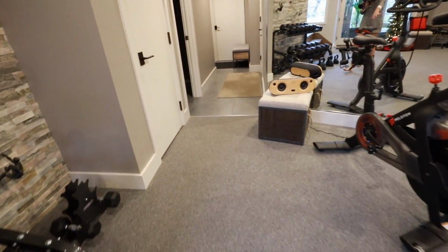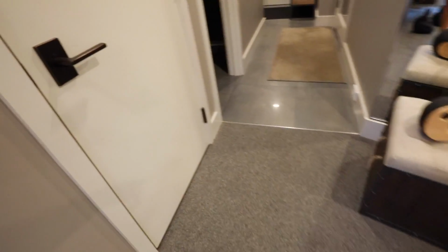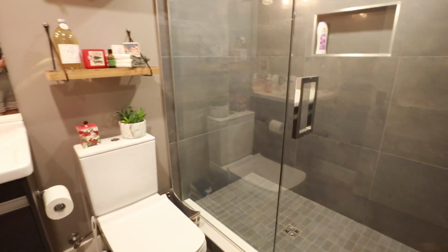So this is our Peloton bike. I've got like a little sound system down here. This is the storage that I shared, like all the secrets of the rooms that I've never shared. And this is our extra basement washroom.